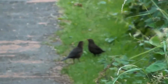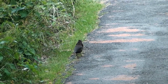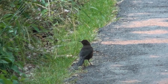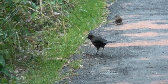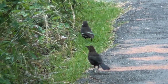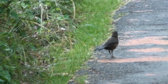Now once the blackbirds leave the nest, the chicks will still follow their parents around in the pursuit of food, and you can watch this young one here waiting for his father to go and pick up the food that he's collected and then go and beg for it. But this is the age where they start to learn some independence and will also start looking for food themselves and not solely relying on those adults.